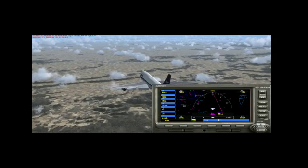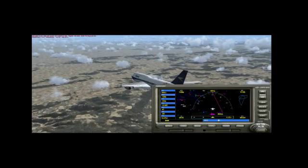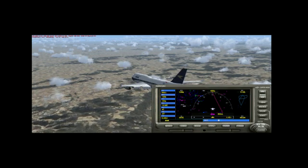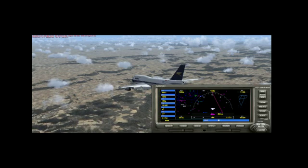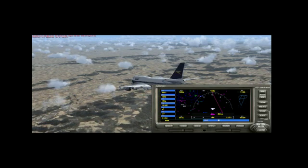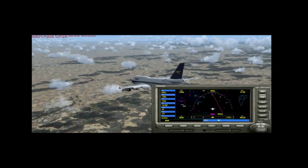It's coming up. I don't see the ocean now. Yep, there it is. I think it's the ocean. So we'll get there in like 15 minutes.